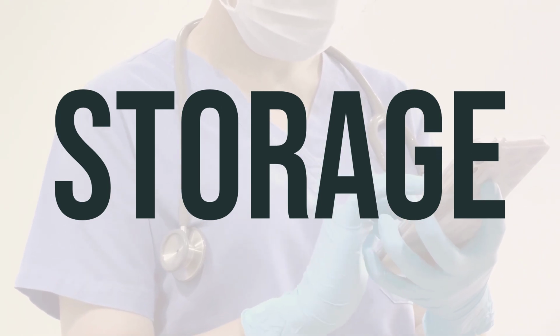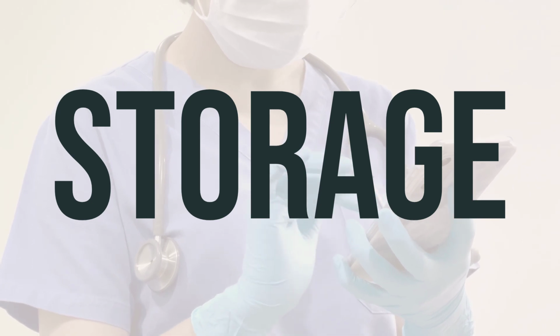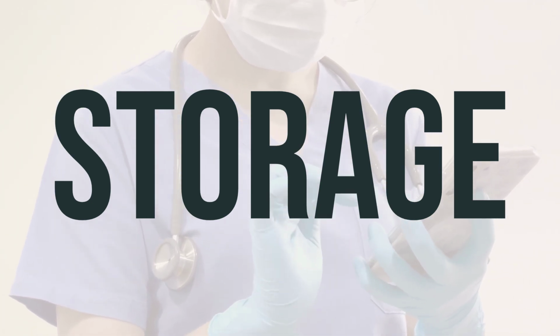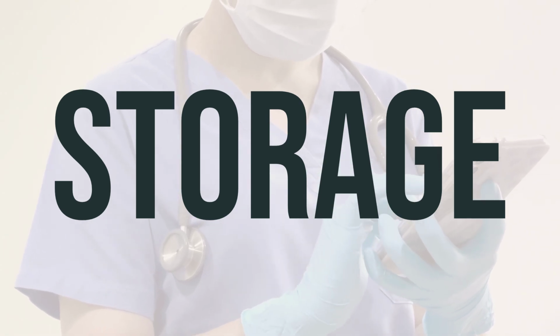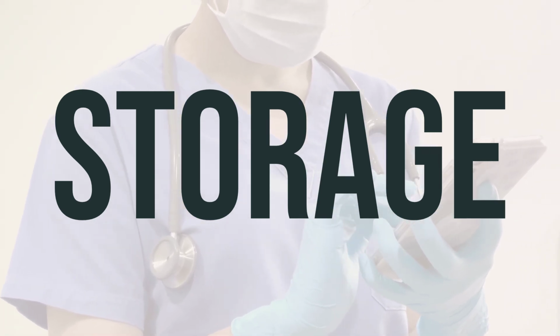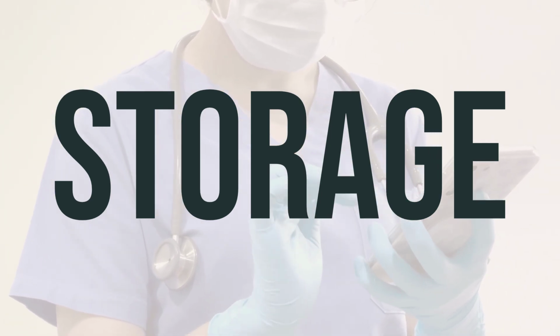When it comes to storing probiotics, it's important to follow the instructions on the product package. Some probiotics need to be refrigerated, while others don't. If you're unsure about how to store your probiotics, you can always ask your pharmacist for guidance. And remember to keep all medications out of reach of children and pets.